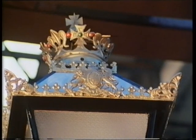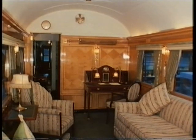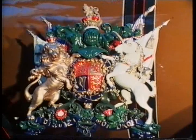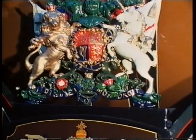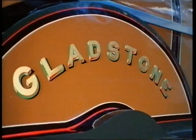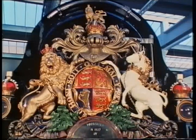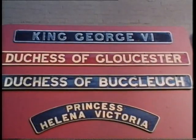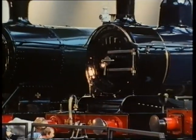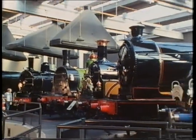The royal family were enthusiastic about travelling by steam train, as these old royal carriages show. They were fitted out in the greatest possible elegance. The royal coat of arms on the front of the train made sure that everyone knew that royalty was aboard. Indeed, some trains were named after members of the royal family. These royal relics of the steam age can be seen in the National Railway Museum in York.